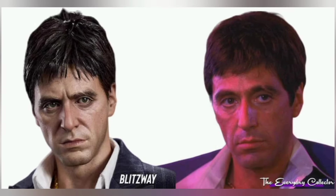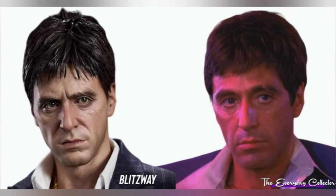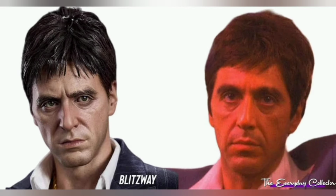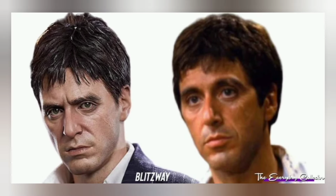No. You can see that it's not exactly perfect. But I think without the reference, it does look very good, or at least close enough for that price point, especially from certain angles. Depending on how you're looking at it, I feel like from the left profile it looks even better than the right profile.